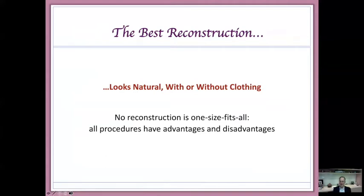The goal of reconstruction is to recreate a natural and normal looking breast that looks natural with and without clothing. There are lots of different types of reconstruction, and there's not one right reconstruction that is correct for all patients. So it's very important for everyone to avail themselves of enough information to make a decision that is perfect for you as an individual.